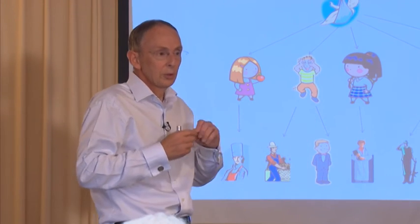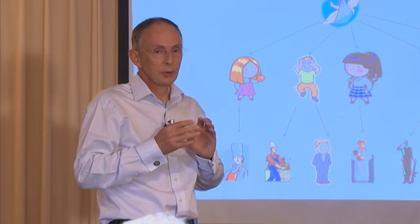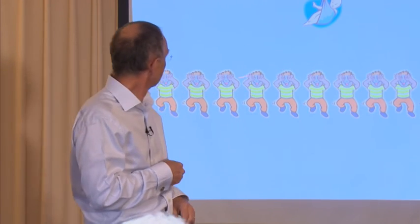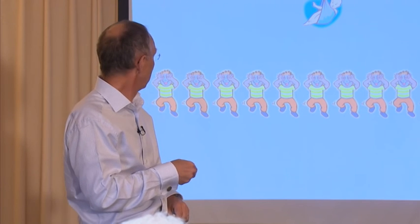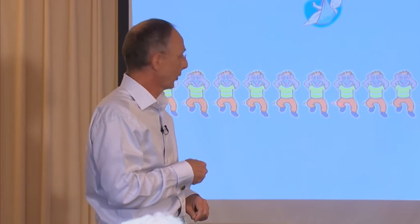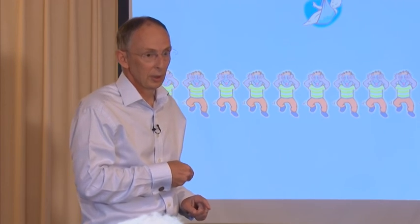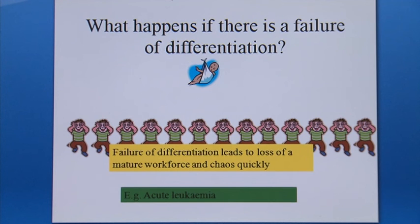Now, we talked a lot about these cells growing up, you know, so what happens if that fails, if differentiation fails? You get this, okay? You've got your stem cells there, but you end up with this. You end up with a whole load of 3-year-olds who are useless, but what's worse is they can reproduce. So I always talk to people about the household full of 3-year-olds who are actually having more 3-year-olds. I mean, that is chaos fast, okay? So a failure of differentiation causes trouble quickly, and that is acute leukemia, okay?